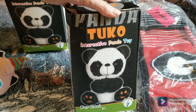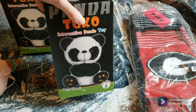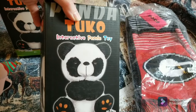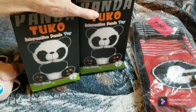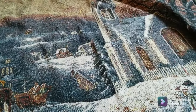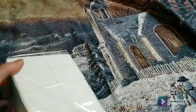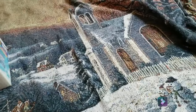This Tuco interactive panda toy was going for around 18 or 19 bucks from what I could tell. So for $3, I was willing to take the chance that it might or might not work. So I got 2 of those. And that's it for stop number 2. That was Bayou Bargain's thrift store, or not thrift store, Ben's store. It was basically right on the beach, so you could see the beach from that store.